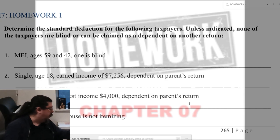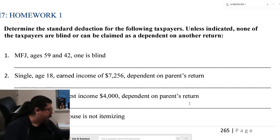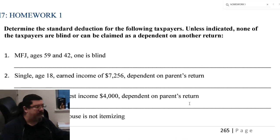Okay, so homework 1, we're going to determine the standard deduction for these taxpayers. Unless indicated, none are blind, none can be claimed as a dependent on another return. So number 1 is married filing jointly, ages 59 and 42. One is blind. So we start with 27,700.